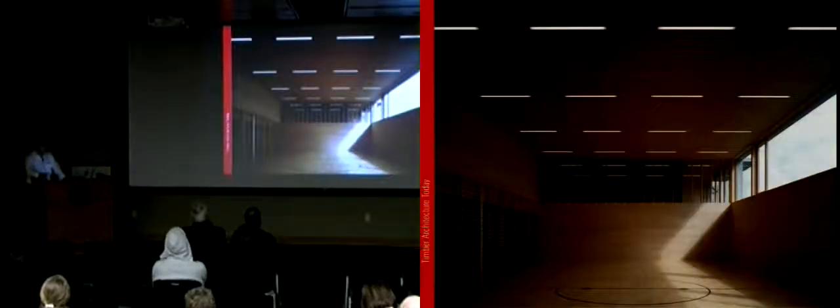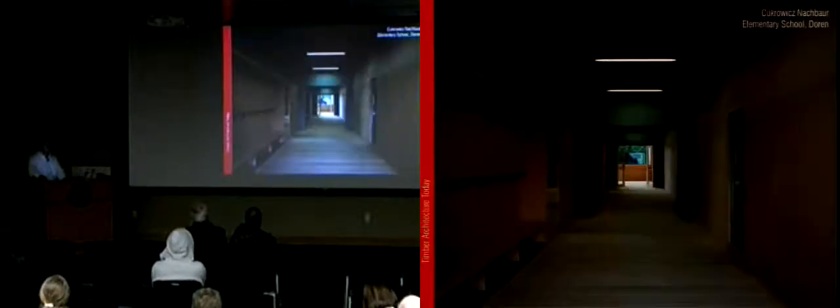The minimized formal language and this reduced material palette identify the five-story building definitely as a contemporary building. The architecture is relatively unapologetic and purposely denies any traditional references. Instead of evoking any typical childhood connotations which you might expect in the design of an elementary school, the architecture focused on a clear formal language and the use of well-crafted and carefully detailed materials. The use of materials allows the students to not only experience their school visually, but also enjoy their other senses.